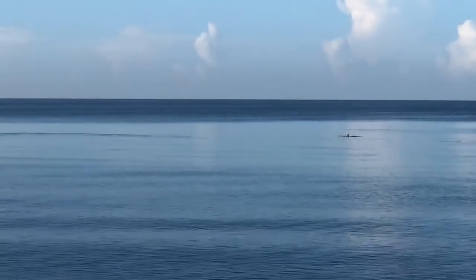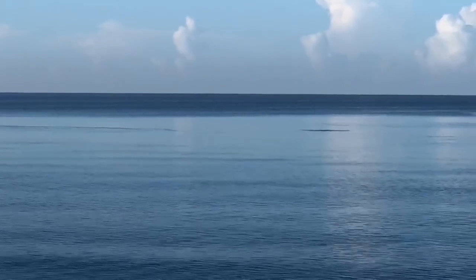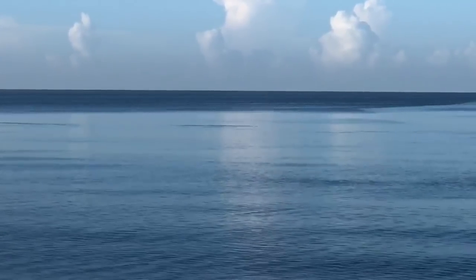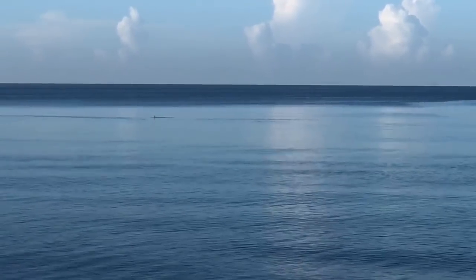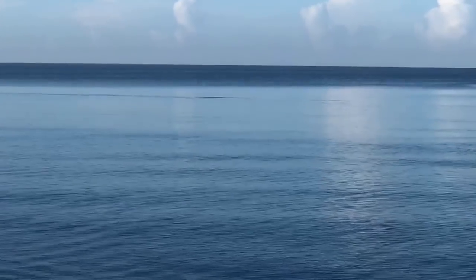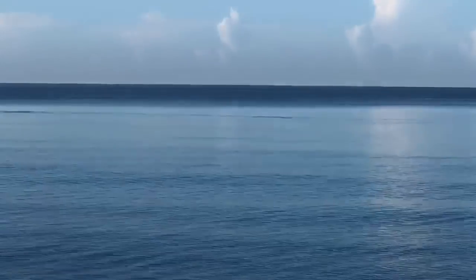What did I see out there? Another dolphin? Did I see a dolphin out there? There's another dolphin out there, pretty far out. Two dolphins out there. They're really far out though, darn it.